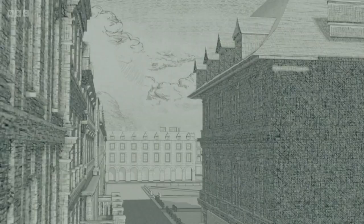This is the Piazza, soon after it was completed. So this is the late 1630s. And what it represents is a revolution in British urban living.